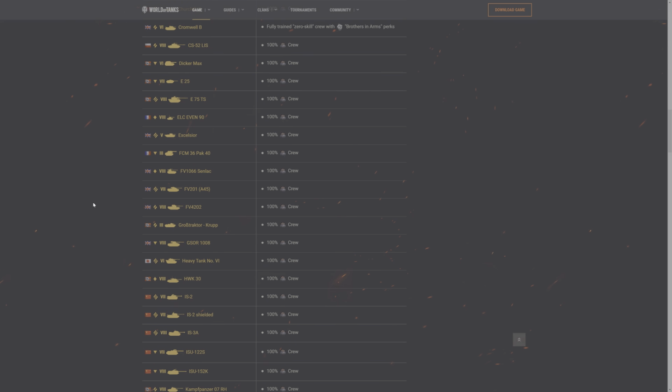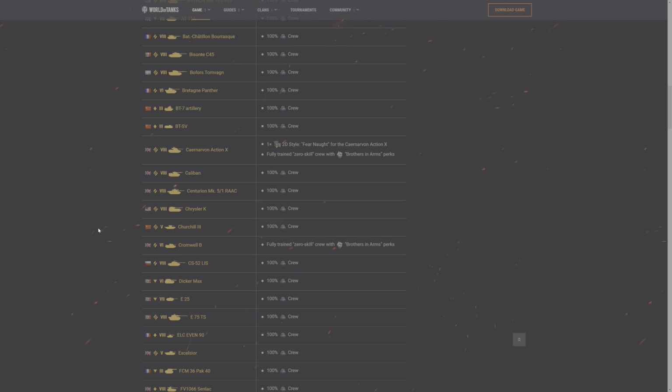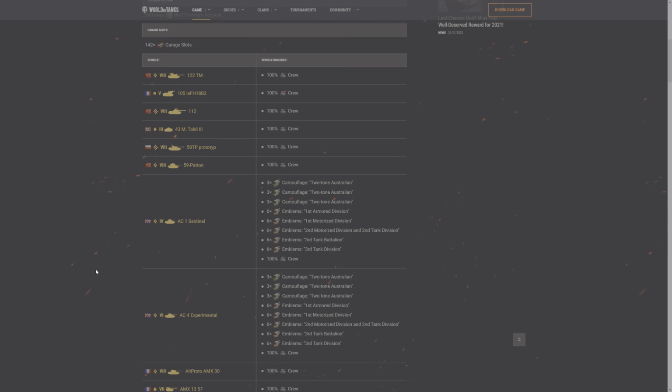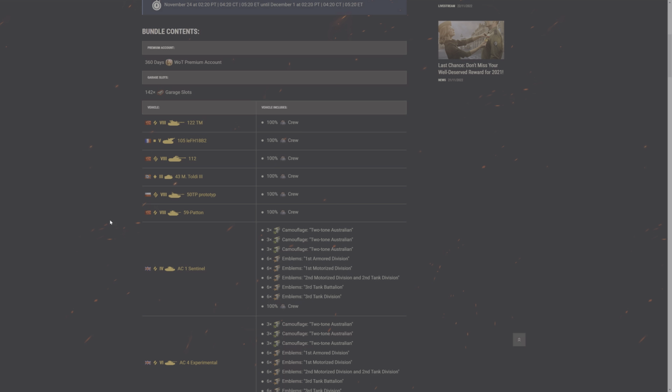If you think about it, you get a ton of tier 8 vehicles, but the issue is just the price tag is absurd, right? And the very funny thing is, if you already own a couple of these vehicles, you are not going to be getting the full compensation. At least it will not always happen. So right here, you will not always be compensated the full gold equivalent of the full vehicle price if you already own some vehicles. So the danger is very high that you pay this $1,000 fee. You want to have several tanks, but you already own maybe a handful of them. You're not going to get anything out of it.